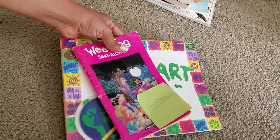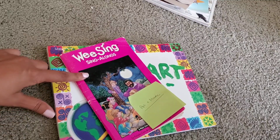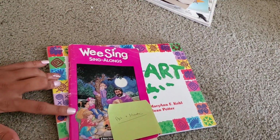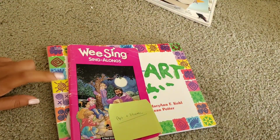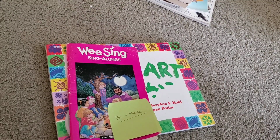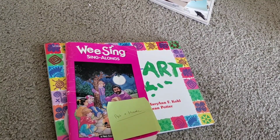For art, we are going to be doing some sing-alongs, and we're going to be doing some global art. This is what comes with the curriculum. Well, I think the other ones we sing around the world. And I'll come back even too, and let me make a note really quick to come back and share with you guys even how we're going to add some diversity to the unit.